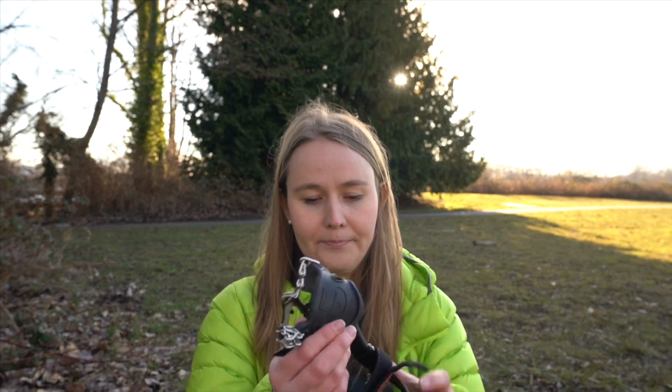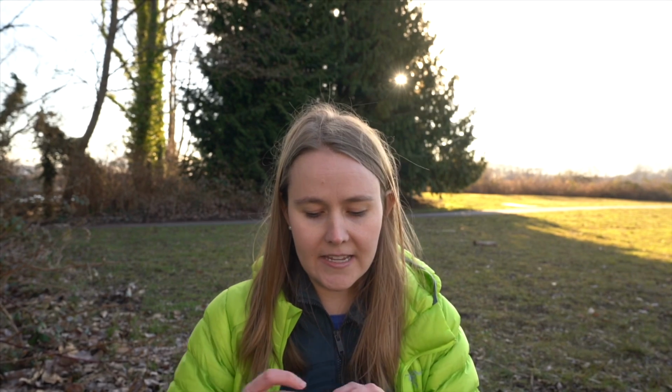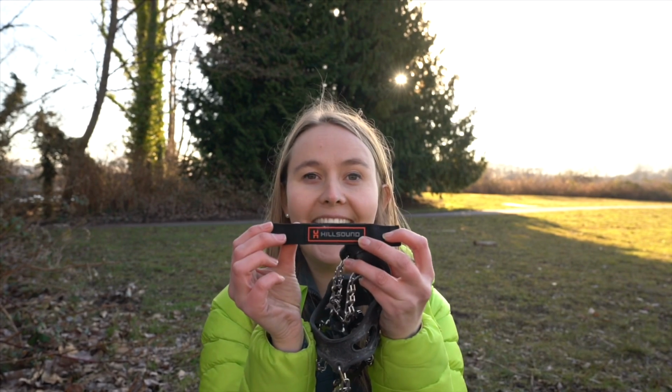Now, when to use crampons. Crampons are best used when the snow is hard or it's ice. And as last weekend was a lot of ice, these would have been great. Now, they are a bit heavy, but I feel really safe knowing that I have a durable brand of crampons, and you can get these guys at REI.